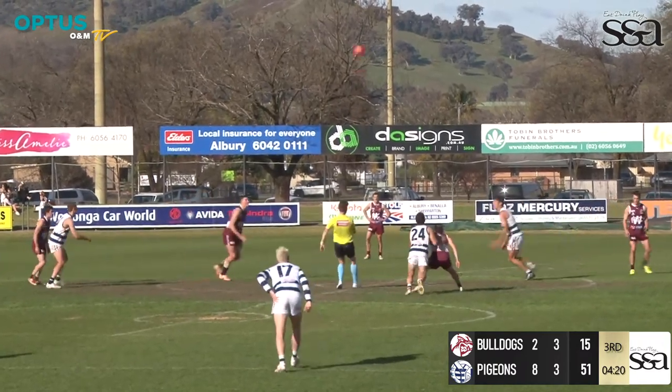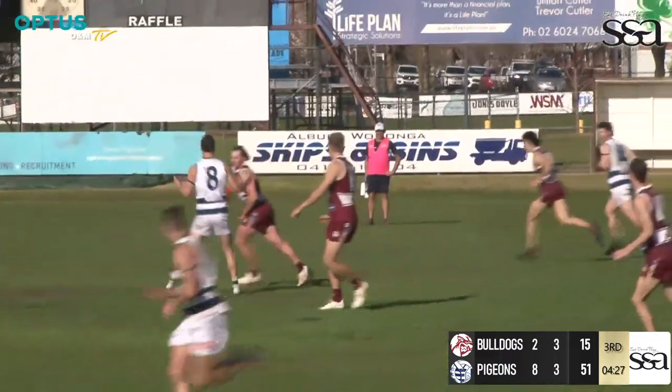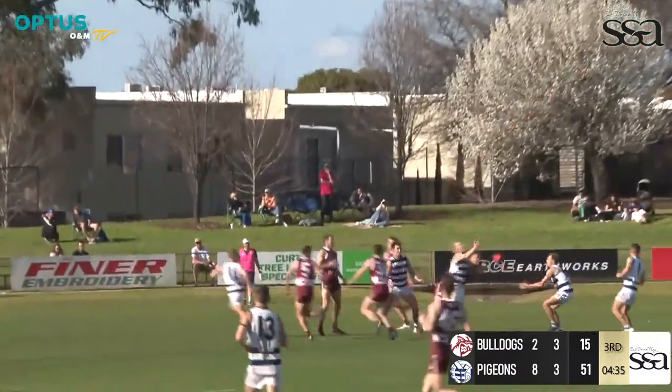Two inside 50s each for both teams, but just the clarity and the precision Yarrawonga go at is amazing. So 51 plays 15, I should say, on our Harvey Norman betting scoreboard. The margin sits at 36.